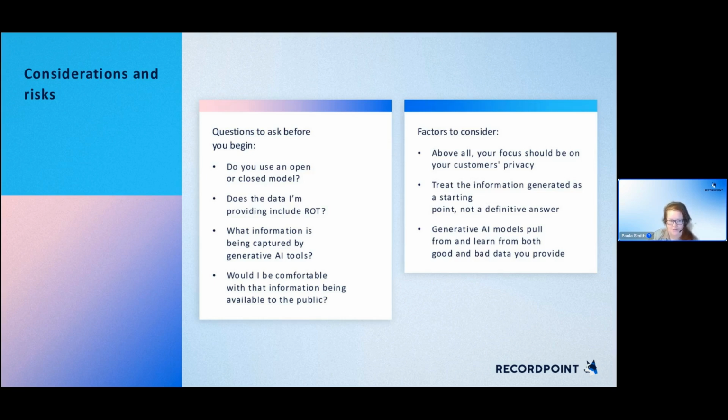So what are some of those controls? My next consideration, and the question I always ask, is would I be comfortable with that information being available to the public? If the answer to that is no, do not put it into something like ChatGPT. If the answer is yes, and if somebody said to me, if I use freedom of information legislation or access to information legislation, would I have to provide that? If the answer is yes, then obviously your security posture and the risk is a lot lower.